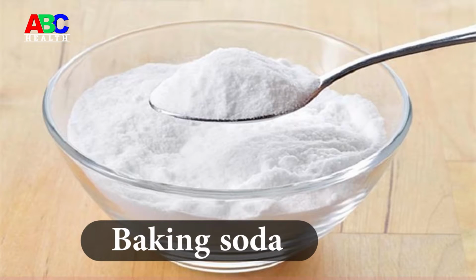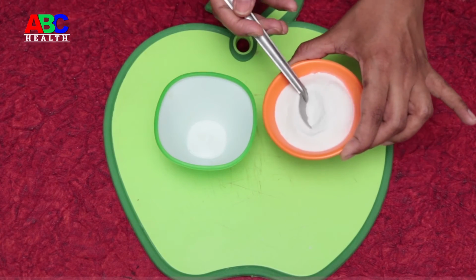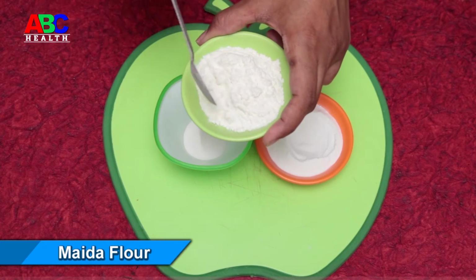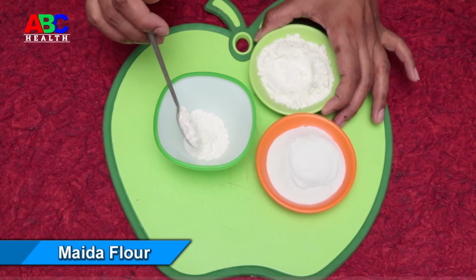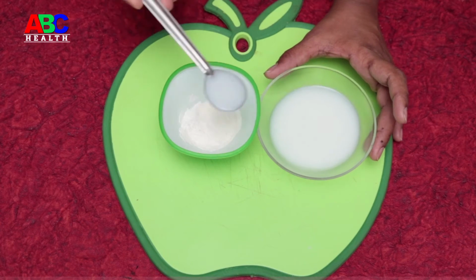Ingredients: baking soda, maida flour, milk. Preparation: take an empty clean bowl and add 1 tablespoon baking soda. Now add 1 to 2 teaspoons of maida flour into the bowl. Now add 5 teaspoons of raw milk to make the mixture a smooth paste.